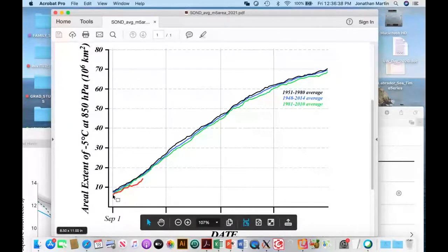And here's this year, September 1st through the 17th. So we're already way below the average areal extent of the 5-year average. These are daily averages that I put on this chart.